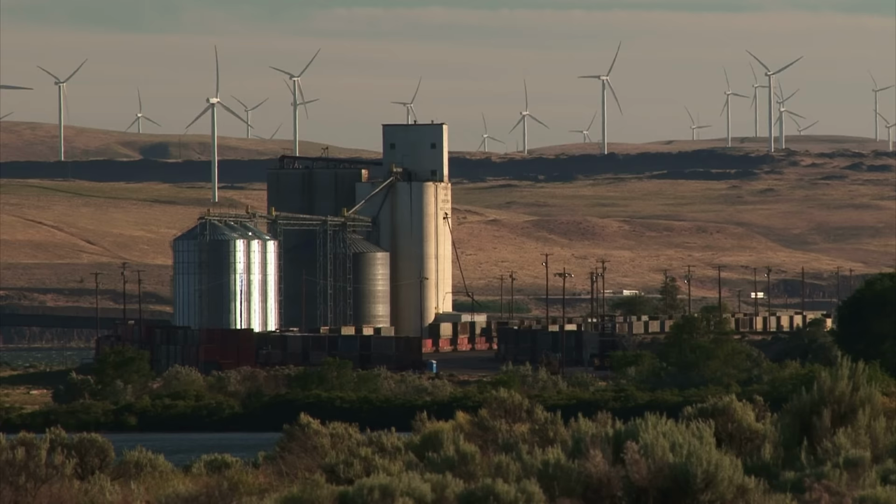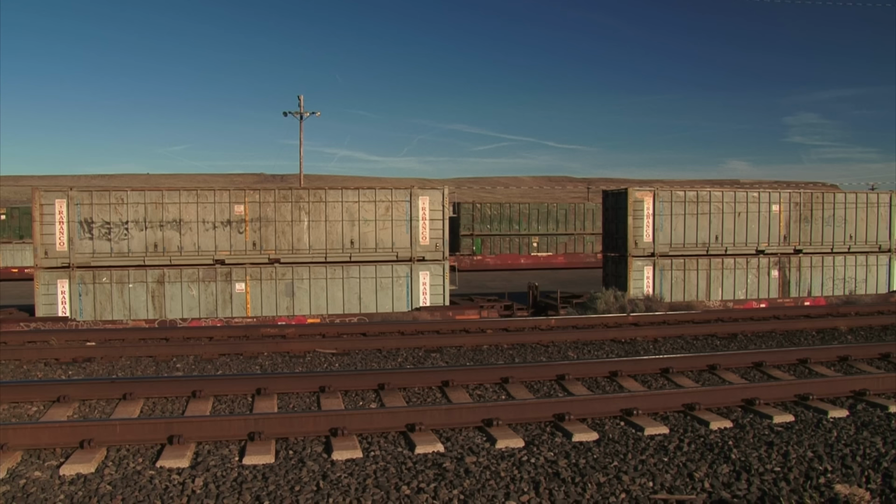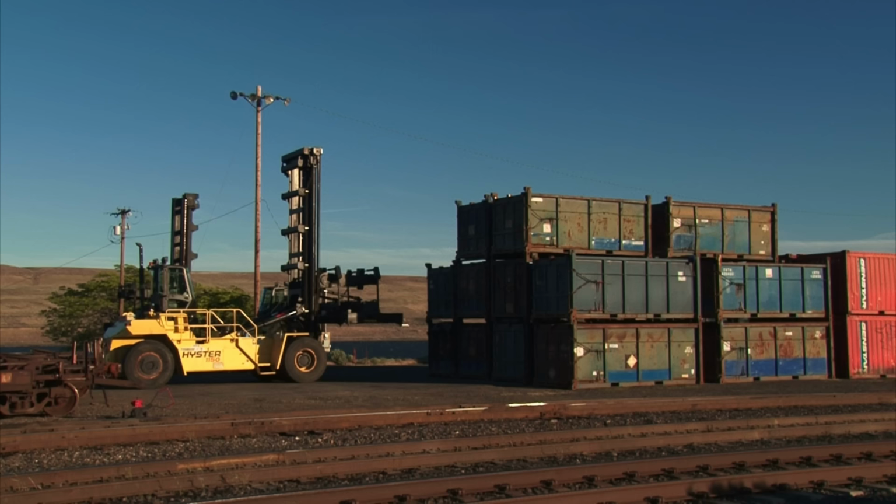Horsehaven Grain handles wheat, barley, and corn, and has a capacity of 998,000 bushels at this facility. Besides grain, special double-stack containers made for hauling garbage populate the tracks around the elevators. Trash from Seattle and other locations is shipped by rail, then taken by truck to the nearby Roosevelt landfill. Empties then return west by train.